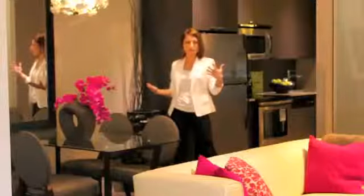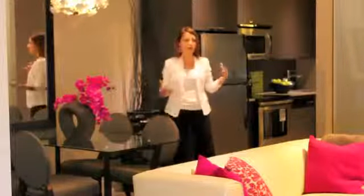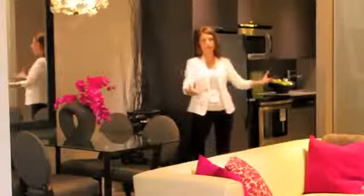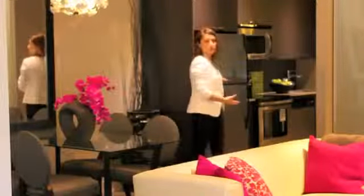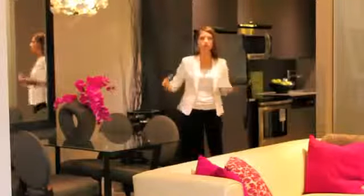So what is really cool about this space is that it's great for entertaining. You can have guests basically using the sitting area, you can have guests at the table, some having simple martinis in the kitchen and preparing meals. So it's a very social area.